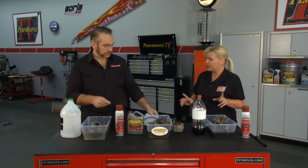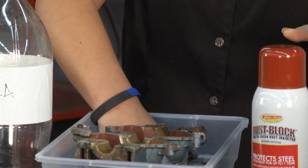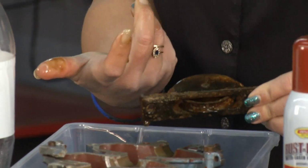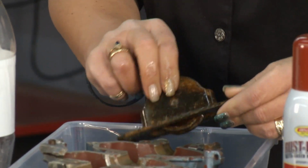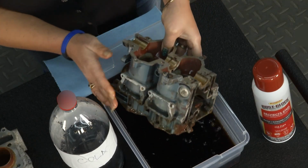So speaking of corrosive sometimes, our cola. I gotta get down in here and get, this is our rusty piece. We'll just start off with this one and see if it's really removing. It didn't really do anything. No, it's not really doing anything here. It bubbled a lot when we first dropped it in. So how about this? The power of carbonation.